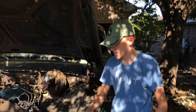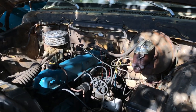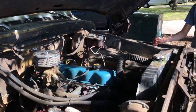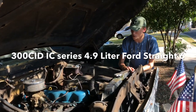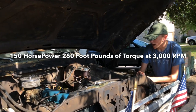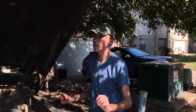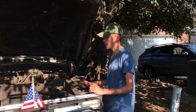So what we have here is a 1974 Ford F-250 Ranger XLT Super Cab High Boy. High Boy is what they called Super Duty back in '74, up until, I believe, the 80s, then they transitioned, I'm not sure. This is a 300 cubic inch IC series, straight six, 4.9 liter Ford engine, often referred to as the Big Six. Makes 150 horsepower, 260 foot-pounds of torque at 3,000 RPM. And it's a four-speed stick shift manual transmission. The clutch is out of a 1968 Caterpillar bulldozer, so it's very hard to push in. And it's got 22,500 miles on it.